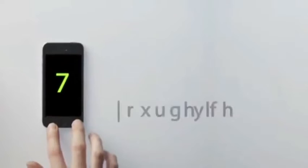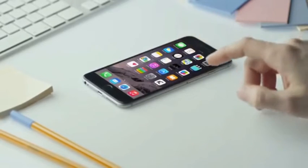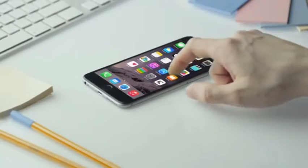Number 7. You cannot switch off your device. As you are trying to switch your device off, it starts opening different apps, increasing the lighting, and so on. It is very wrong, and it is most likely not the manufacturer's fault.